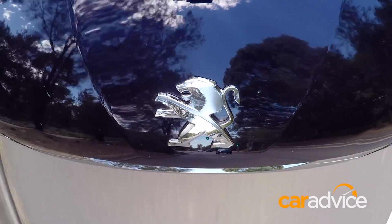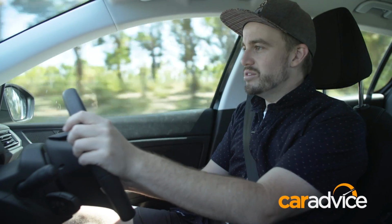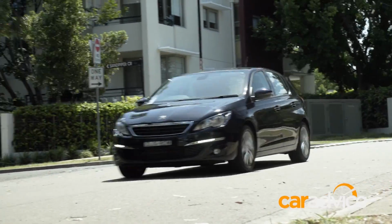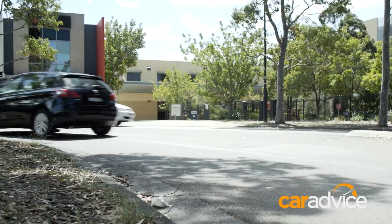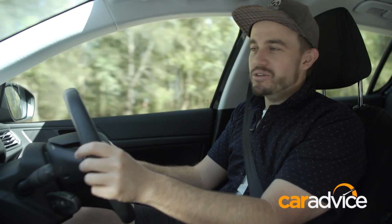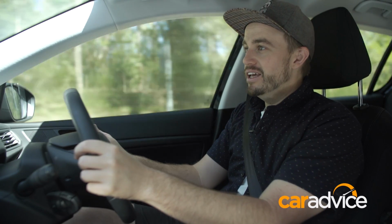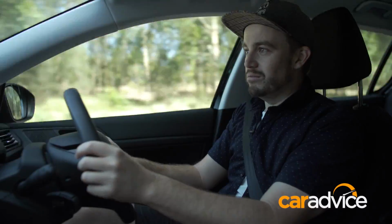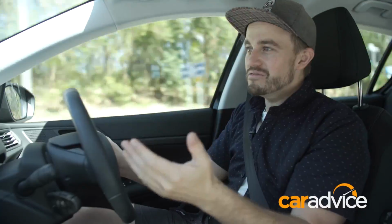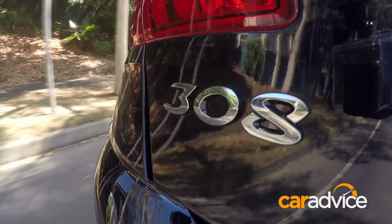Because it's so light, it does feel quite nimble. When you push it through corners with a bit more pace, you'll notice that it's quite engaging to drive, and it never feels heavy through corners either. The ride comfort of the 308 is exceptional. It deals with lumps and bumps on the road really well, whether it's sharp edges or sort of rolling undulations. And that's because it's got quite soft damping, much softer than most of its rivals in the class. That can mean that it doesn't feel quite as tied down on the road, but it is more comfortable than pretty much everything else out there.